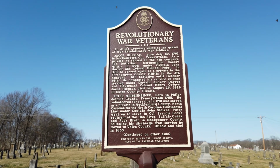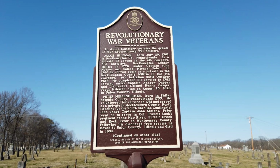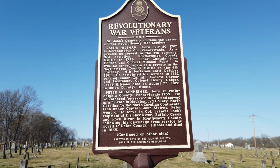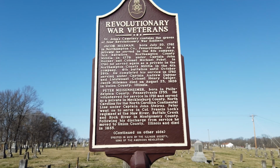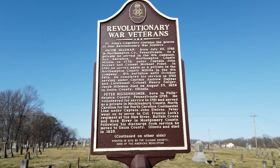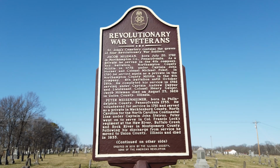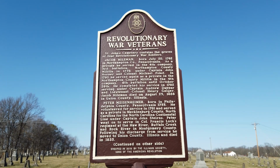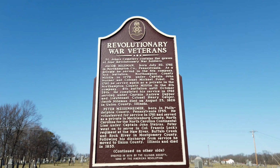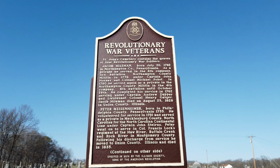Jacob Heilman, born July 20th, 1762, in Northampton County, Pennsylvania. As a private, he served in the 4th Company, 3rd Battalion, Northampton County Militia in 1778 under Captain John Horner and Colonel Michael Popst. In 1780, he served again as a private in the Northampton County Militia in the 4th Company, 6th Battalion, until October 26th. He completed his service in 1782, serving under Captain Andrew Dapper and Lieutenant Colonel Henry Geiger. Jacob Heilman died on August 25, 1828, in Union County, Illinois.